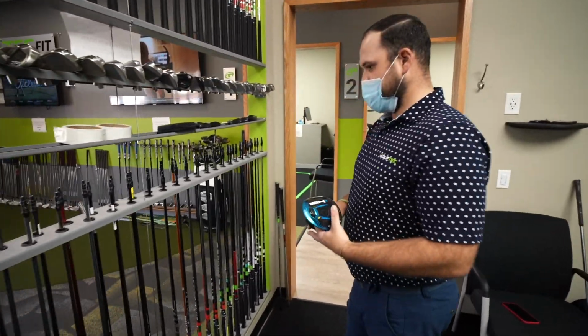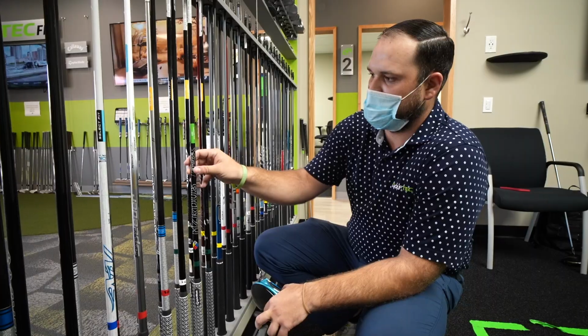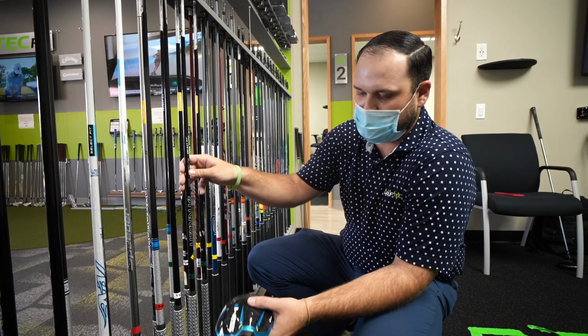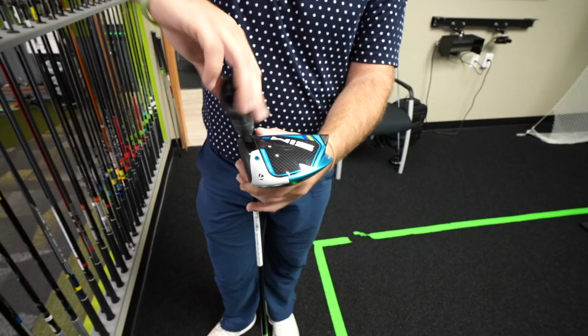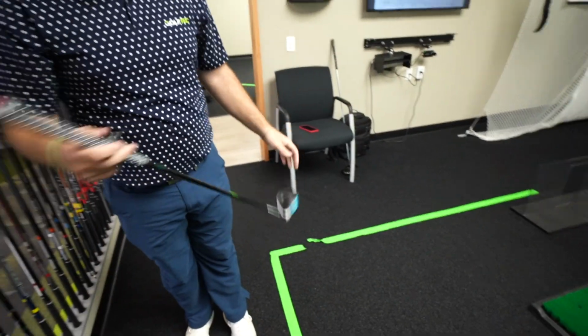And then shaft-wise, here are my TaylorMade shafts. What I'm going to do is start off a little bit heavier, because I'm going to add more loft, so I want to go a little heavier in the shaft to try to keep the spin rate down. Okay. And then there should be the length on the bottom of the shaft.